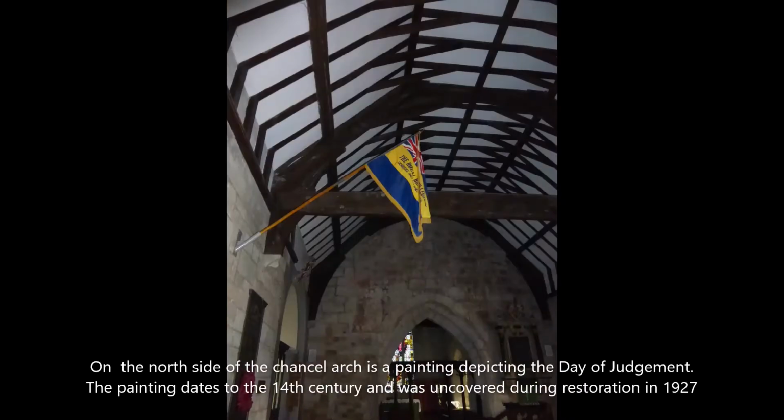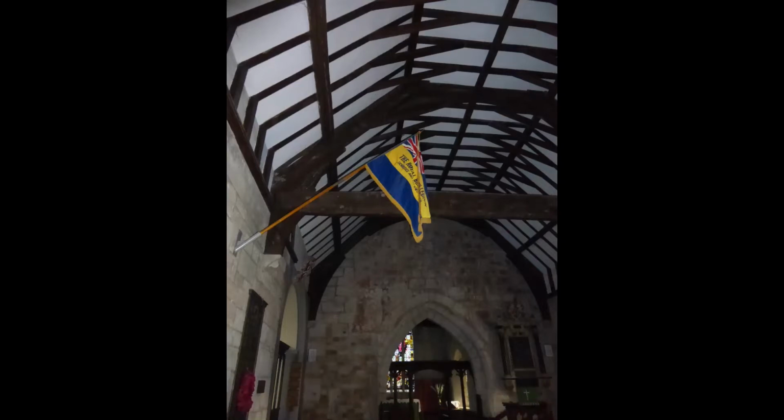Perhaps the most interesting interior feature is a partial wall painting on the north side of the chancel arch, where you can make out a fragment of a doom, or depiction of the Day of Judgment. The painting dates to the 14th century and was uncovered during a restoration in 1927.